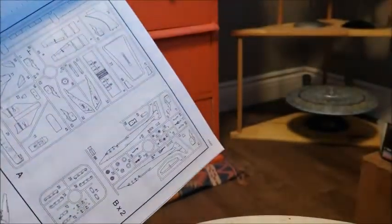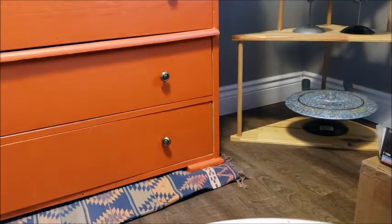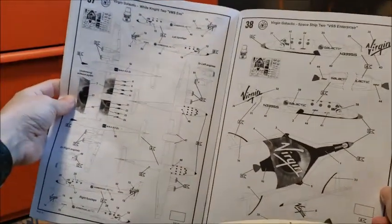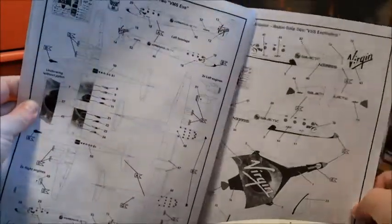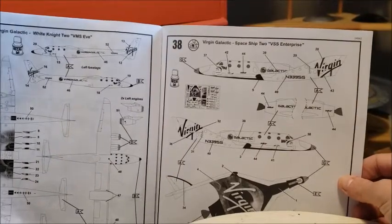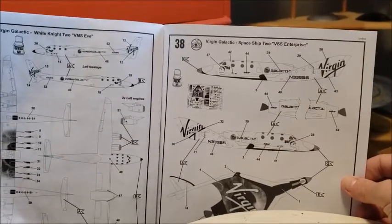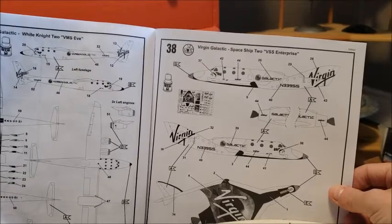And you know, it's laid out like the other instructions. You can see all the parts on the sprue trees and everything. All the way to the final step, which is, oh wow. That's quite complicated, but I will just take my time and go step by step. But oh look, there you go, see? See that right-facing page, step 38? Building it as Virgin Galactic VSS Enterprise. That's perfect. There you go.